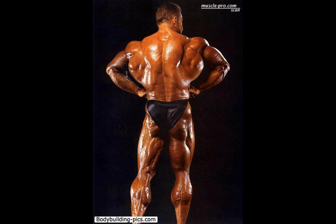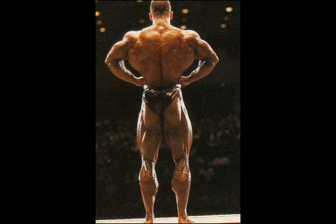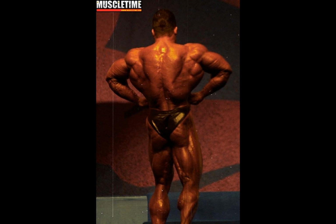And let's move on, though, to Dorian. So I'm saving the best for last. And Yates is one of the best to ever hit this pose for sure, because he's got one of the best backs, obviously. As you can see right here. Here he is hitting a front lat spread pose, but as filmed from the back, and he looks amazing. Look at the calves on that guy. Holy shit. And 1993 looking really good.